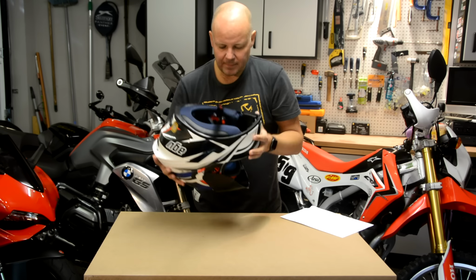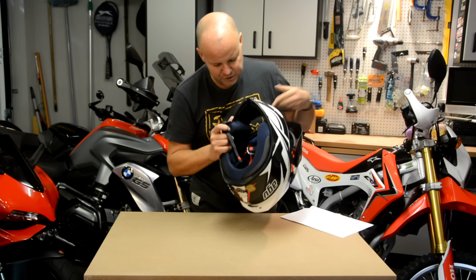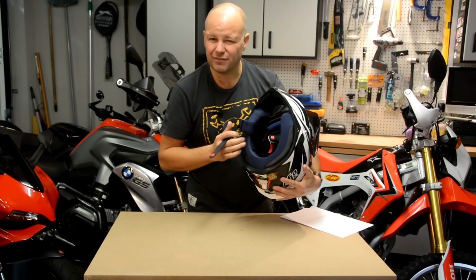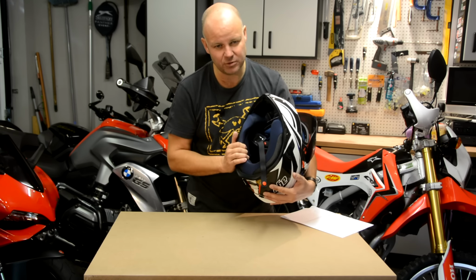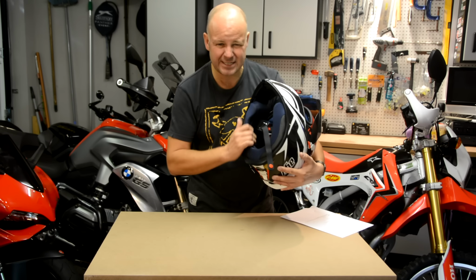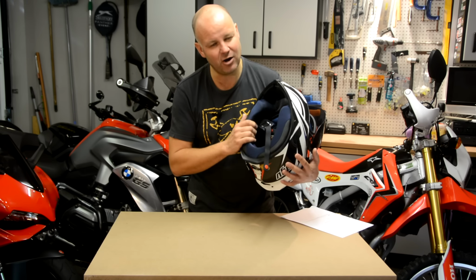Now, although it's comfortable in terms of fit, this inner liner, I mean, it looks quite nice, but it doesn't feel so good on your head when compared to things like my Array and Shoei helmets that I'm used to wearing. You feel a bit sweaty in it. It's not such a nice luxury finish. I accept it's a much cheaper helmet, so fair enough.